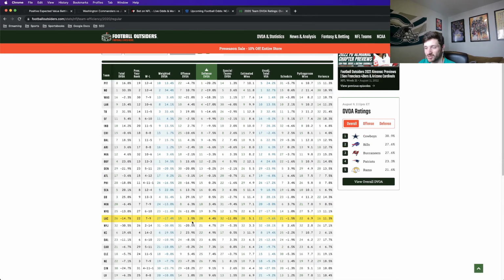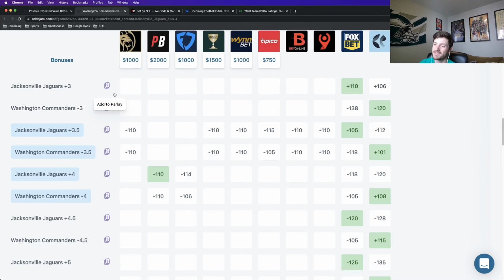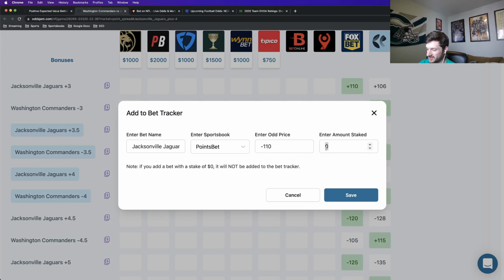They'll probably be somewhere close to the middle. But I still think that Doug Pederson can work wonders with Trevor Lawrence, and I do not trust the Commanders and Carson Wentz to come out strong. So this is going to be a half unit play for me.